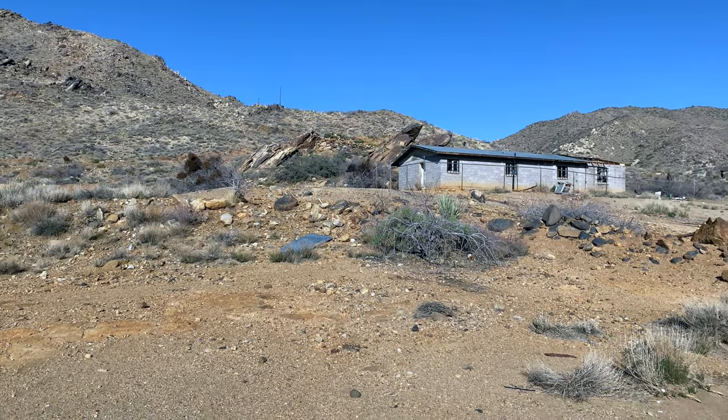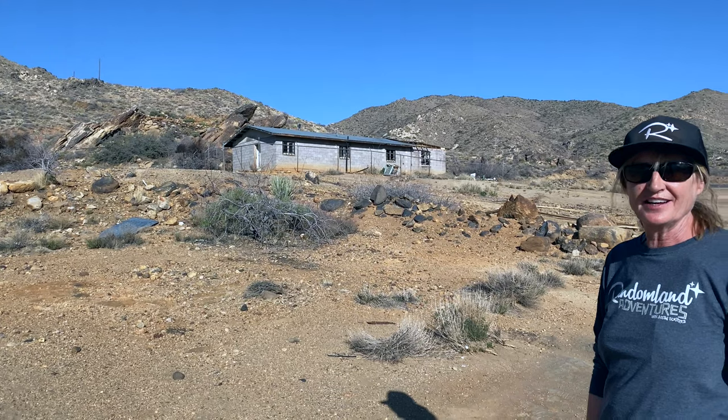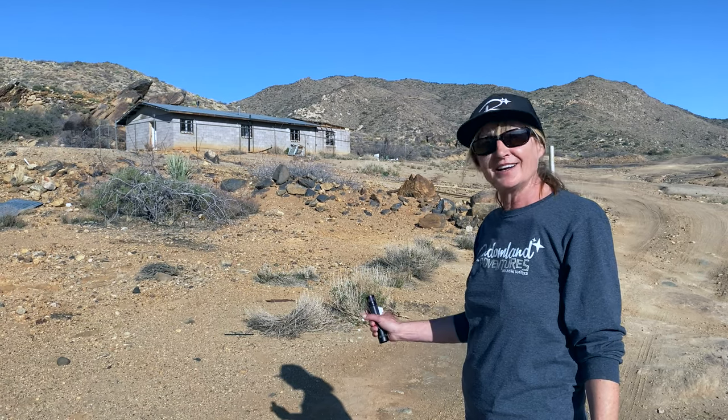Now what is that? We are in the ghost town of Cerbat, high in the Cerbat Mountains in Arizona. Now the buildings you can see behind me are a later addition. They were built in the 1970s. The original town was built in the mid-1800s. The post office opened in 1872 and closed in 1912, making Cerbat a ghost town. Let's explore.